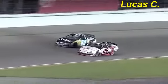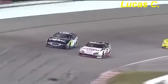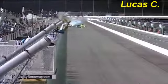Here it is again. Carl's got that outside run. Thinks he's got the room to do it. Boy, that's such a hard angle to see if Brad came up to block in any way. Carl didn't lift. We can confirm that. There's no question there. Guys, you got to remember, you're coming to the start-finish line, too. This is hard to say it was his fault or somebody else's fault. It's the money lap. The flag's waving.